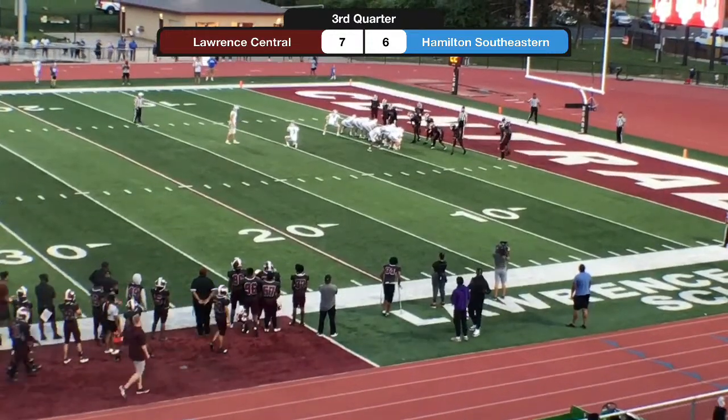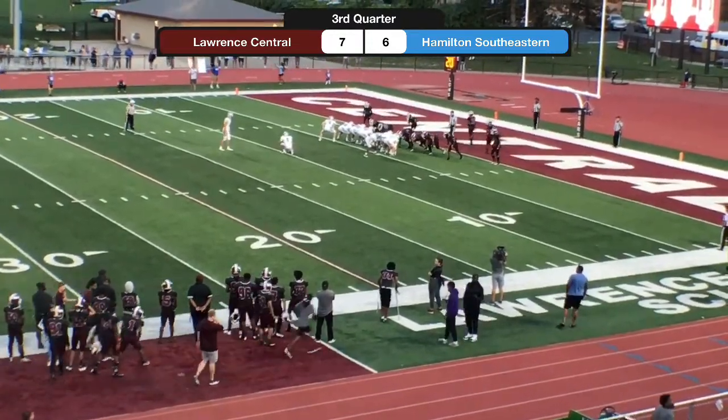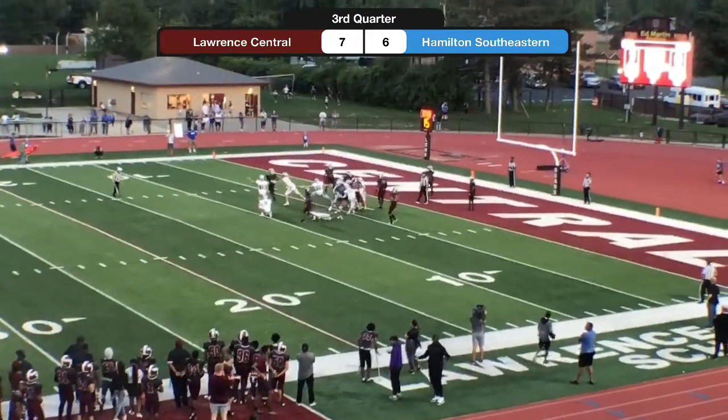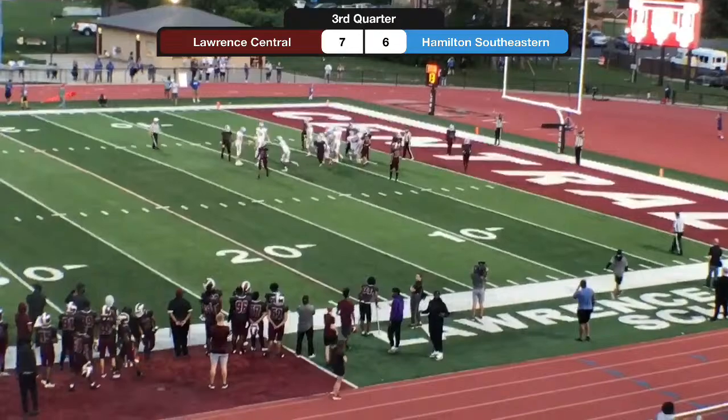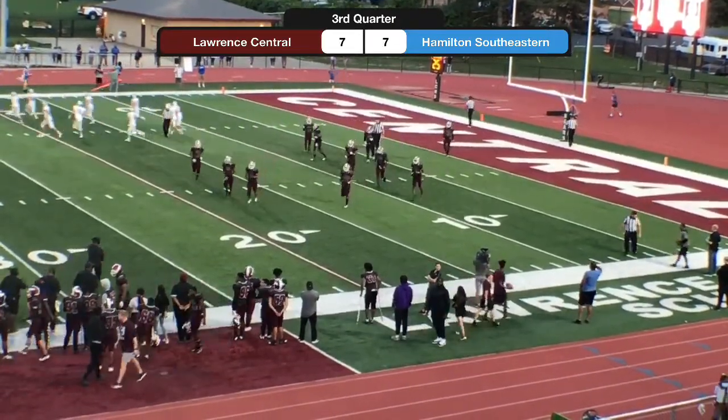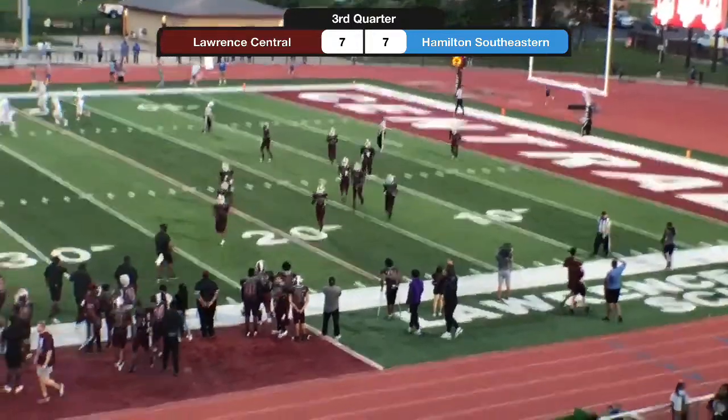Hamilton Southeastern going for the tie now. Beautiful play. And the ball was snapped, a little chip shot, and now we have a tie ball game, folks. 7-7 with 10 minutes left in this 3rd quarter.